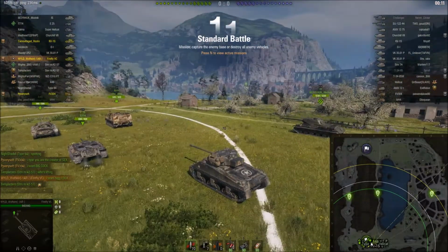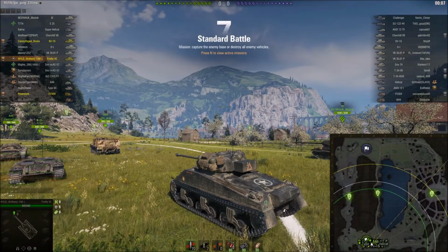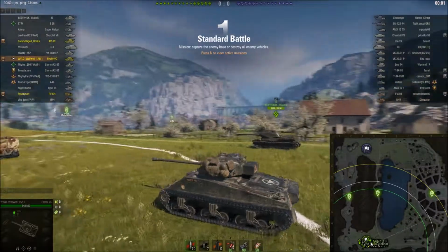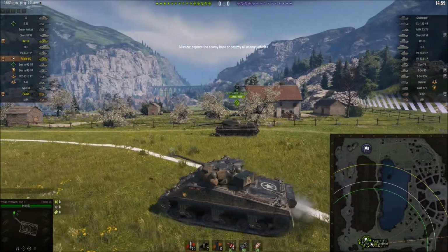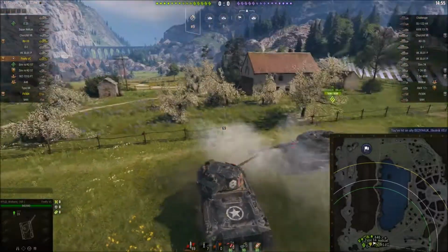So, another one of Wolfwin's games for you. We're still at tier 6, and in another machine that I have not showcased before, I don't believe. This is the Firefly VC. It's basically a premium version of the British tier 6 medium tank, the Sherman Firefly. Go figure.